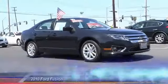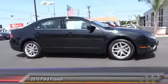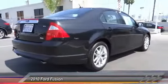2010 Fusion. You can have both impressive power and great economy in a Fusion, and is priced below $15,000. This vehicle has less than 55,000 miles.